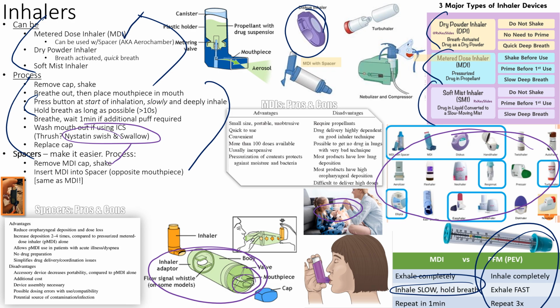So that's the idea. Spacers: remove the cap, shake it. I didn't mention shake before. You want to shake the solution so that it's actually going to propel. Okay. So that's the idea with spacers and MDIs versus PFMs, right? PFMs, do you exhale or inhale? Exhale. Which one do you do fast, PFMs or MDIs? PFMs fast. F for fast. It's a good one.